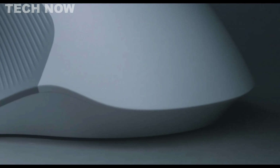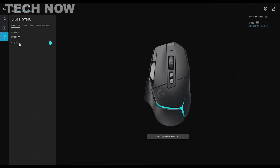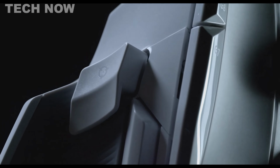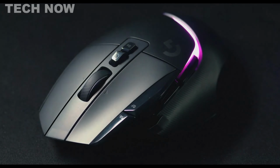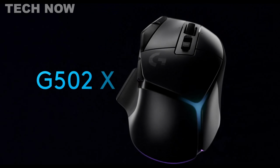Compatible with Logitech G Hub software, users can further customize the mouse's settings to enhance their gaming experience. Positioned as a worthy upgrade to its predecessor, the G502X Lightspeed competes with higher-priced models like the Razer V3 Basilisk Pro and Corsair Sabre RGB Pro, making it an appealing choice for gamers seeking a high-performance wireless gaming mouse with advanced features.